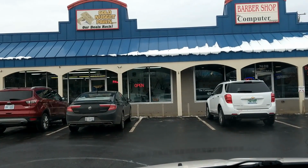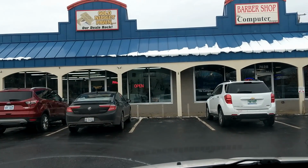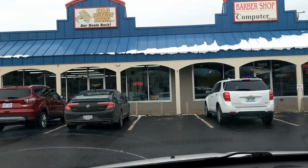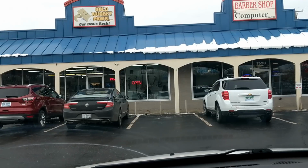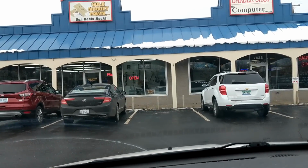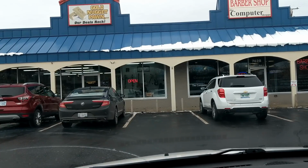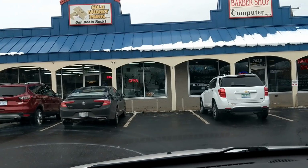So now we're going to go to Gold Nugget Pawn. Haven't been here in a long time, mostly because the deals usually aren't that good. Years ago they used to have flat price retro games like Smash Bros. Melee for $5. I remember those days. But we'll see if we can find a diamond in the rough and get a deal that rocks.